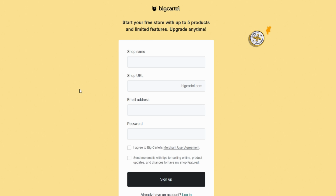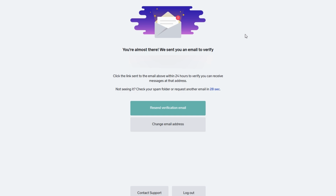Enter your email address, create a password, and choose a store name. Pick a store name that reflects your niche. For instance, if you're selling eco-friendly items, try something like Green Goods Co. or Eco Essentials. After signing up, Big Cartel will send you a verification email. Click the link in the email to confirm your account. Once verified, you can start customizing your store.